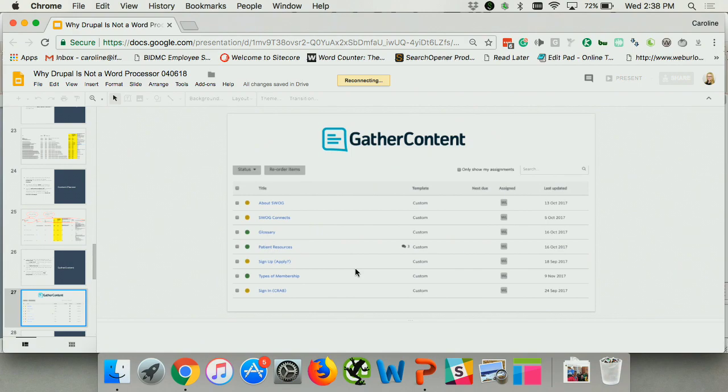There's never one size fits all. Sometimes if you are starting your site from scratch, I'd recommend using GatherContent for the whole thing. But if you're starting a brand new website, like we didn't put the clinical trial pages in here. That would be crazy. All of that lived in a database.